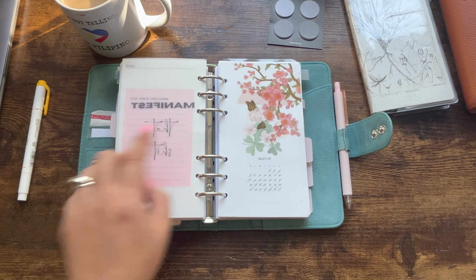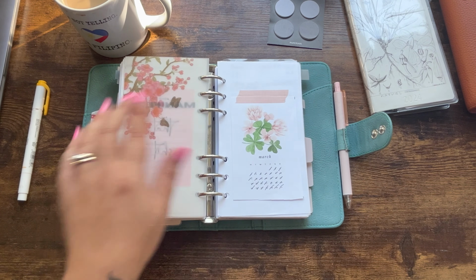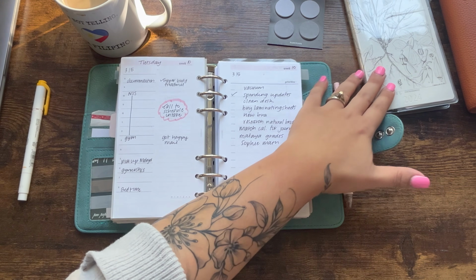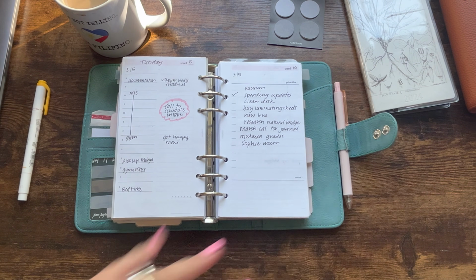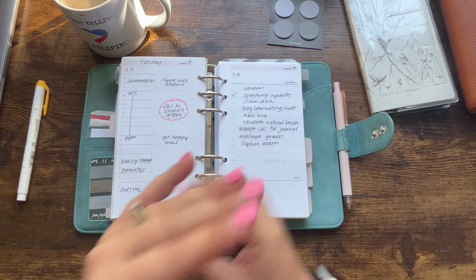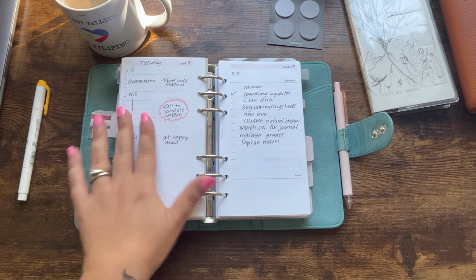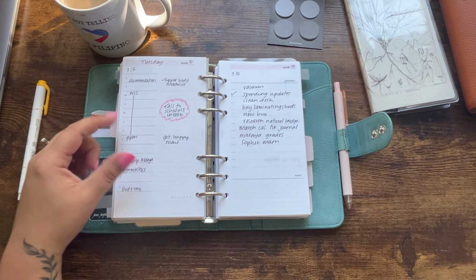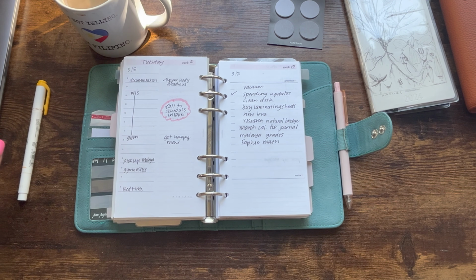Okay, and then we're getting to my daily section. I keep changing up how I'm daily planning. I was putting lists in my weeks, but I also felt like I wanted a lot of space to just scribble stuff. Hence the SM plans, like down to page. I had purchased these, I think, last year or the year before.